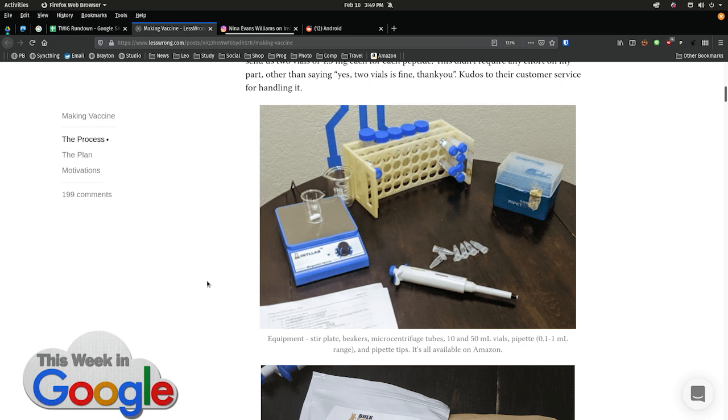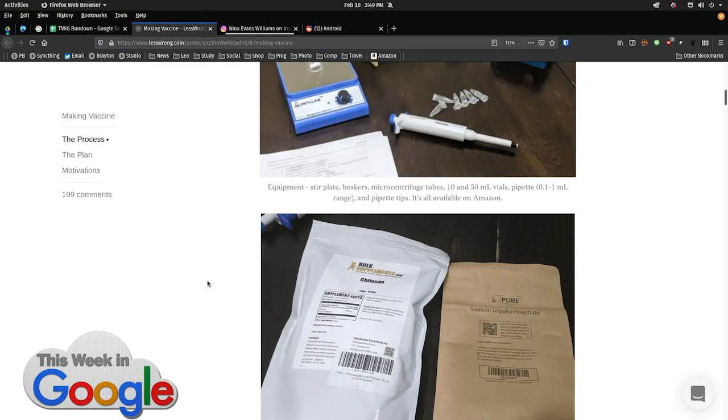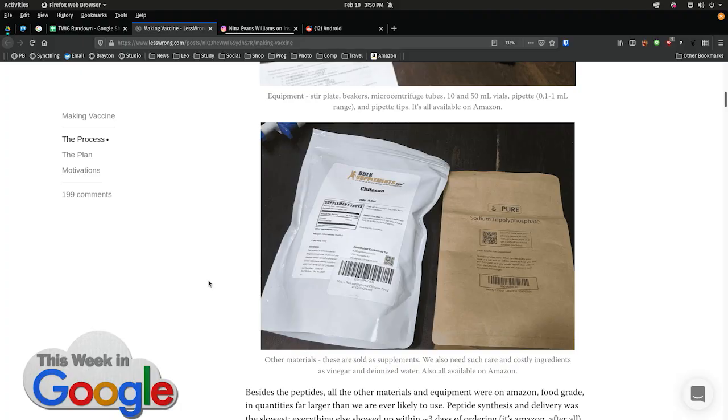But he doesn't need to give this stuff to anybody else. It's just him and his wife. You need a stir plate, beakers, microcentrifuge tubes, 10 and 50 milliliter vials, a pipette in the 0.1 to 1 milliliter range, and pipette tips, all available on Amazon. Here are the other materials. They're sold as supplements: chitosan and sodium tripolyphosphate. Also maybe a little vinegar and deionized water. You can get everything on Amazon.